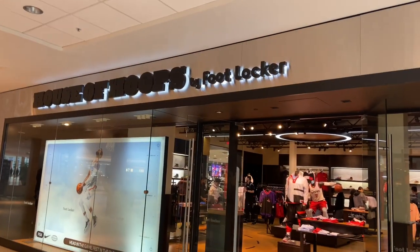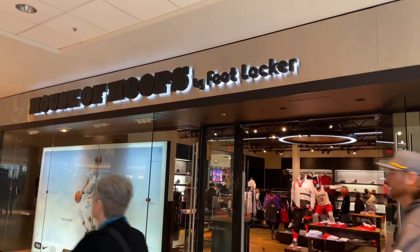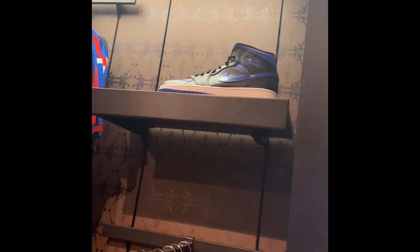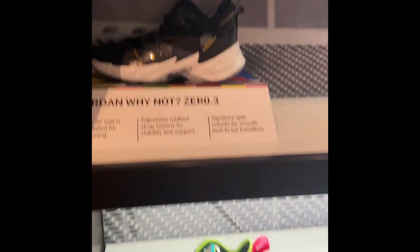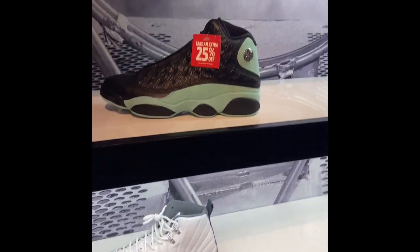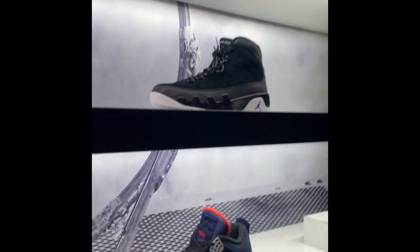So next up, Foot Locker, House of Hoops. Heto Foot Locker, may fresh teacher. Ito ba yung mga tira nilang Jordan brand? Why not 2, 12, 13, 4.